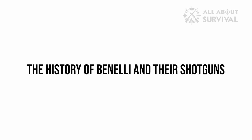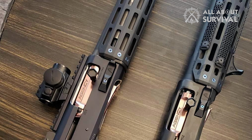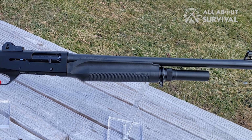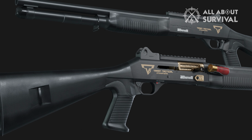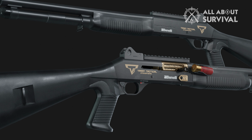Benelli M2 versus M4. How were they different? Now, we'll be doing a side-by-side comparison of the M2 and M4 in different categories: weight, size, design, use, capacity, price, options, and application. This will give you some data on which shotgun will be your better choice. With that said, let's begin our tale of the tape comparison.